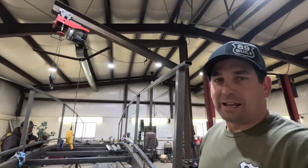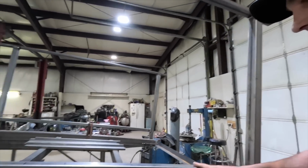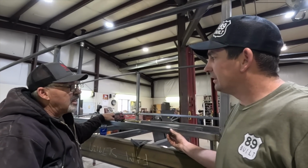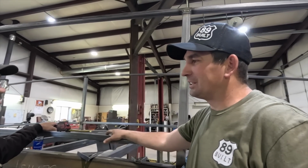Well, guys, it's Monday, and this is right where we left off last Thursday. I had part of these marked out. It's kind of a pain in the butt. Your tape measure measures flat. These have an arch in them, so as you measure along them, it's always a little bit different.